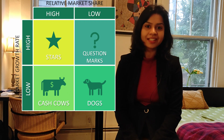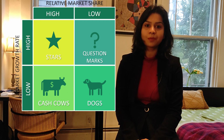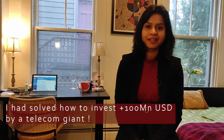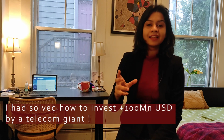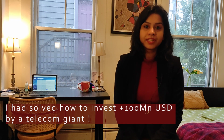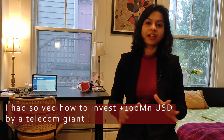In fact, at BCG I did solve this very interesting problem for a telecom client based out of Singapore, where they had more than, of course, $100 million, and they wanted to identify which asset class or which industry or which organization they could put their money in. It's a pure play strategy project.